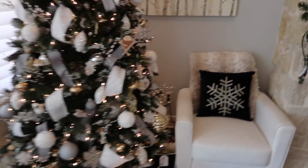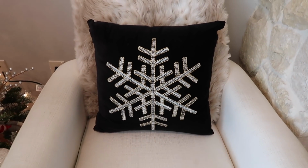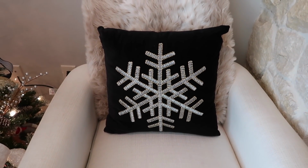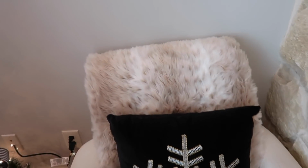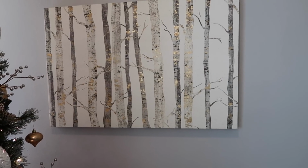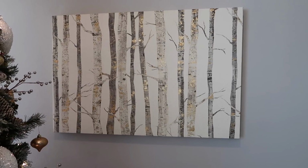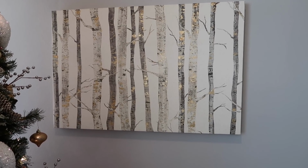All right, enough about the tree. I got this pillow new this year. You saw it in my Black Friday haul. It is from Target, and of course, I wanted to add in another touch of black. This faux fur throw I've had for years, but it is from Pottery Barn, so I think they still have it. If you've ever wondered where this picture was from, because we've had it for all 3 years as well, it is from Hobby Lobby, and I see it every year there, so you may be able to still get it.